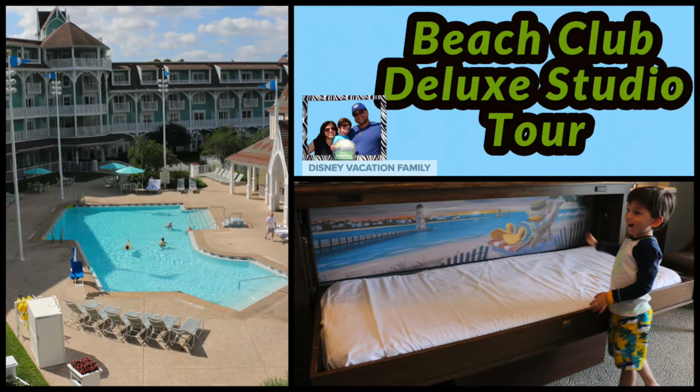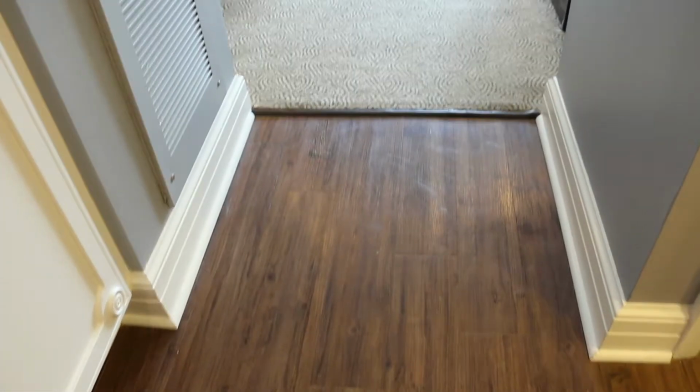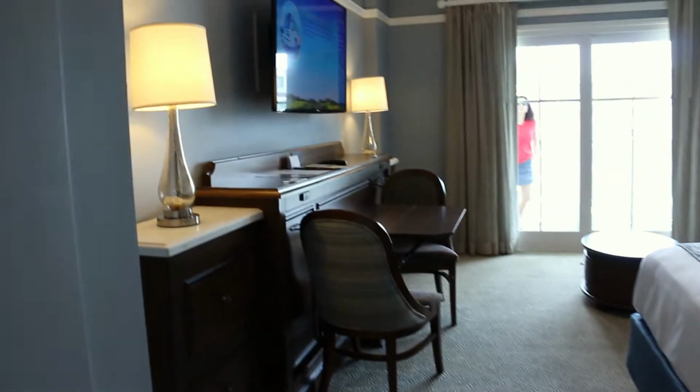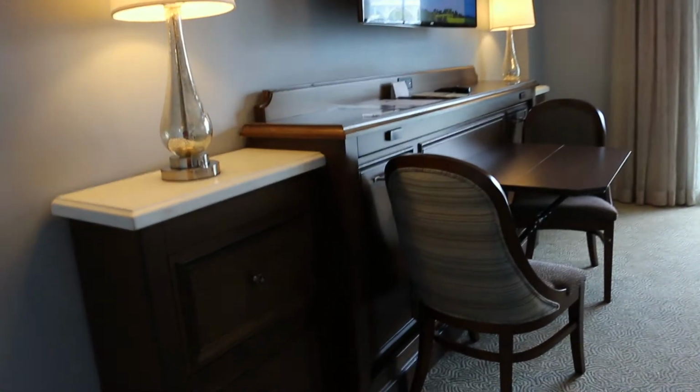Join us as we take you on a tour of a deluxe studio room at Disney's Beach Club Resort in the Disney Vacation Club section. And here we are at Villa 312. As you walk in, you see the hardwood floor, and of course, the colors, the inviting beach colors.